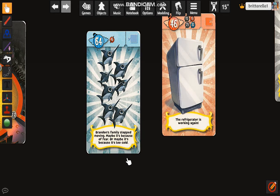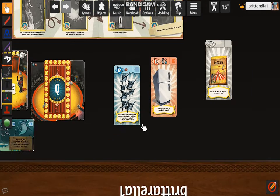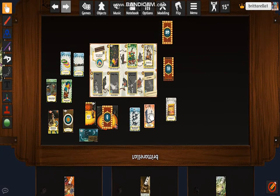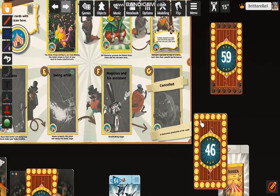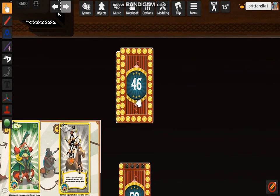Yeah. Brandon's family stopped moving. Maybe it's because of fear, or maybe it's because it's too cold. Oh, so they're freezing, turning them into knives. So I have to discard this card here. And there we go.